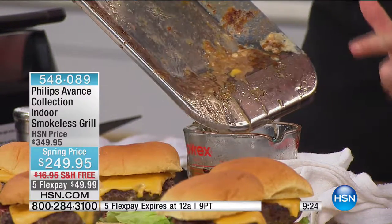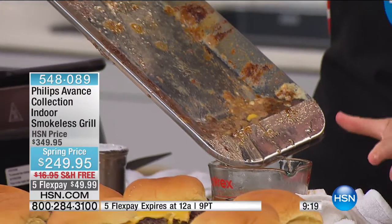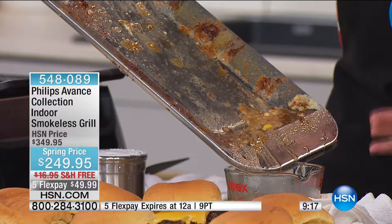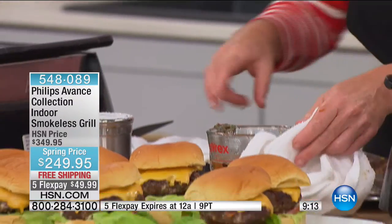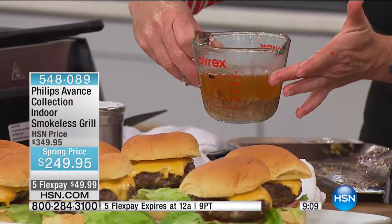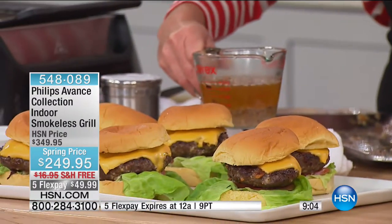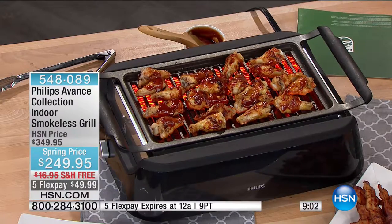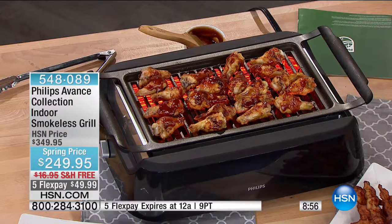Okay, let's think about this. Had I done this on a traditional outdoor grill, all of that would have been going into my flames and causing flare-ups and char, those things that I really don't like about grilling. Had I done this on the stovetop, this would have reabsorbed right back into my food. So this is the leanest way to cook my food. I am getting the flavor of grilling. I am cooking off the fats and juices that I don't want in there while I'm sealing in the ones I do want in. This is healthy.